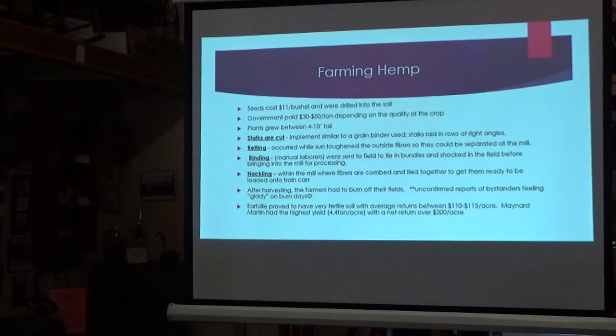So there are basically about 4 different processes that happened in the farming of hemp. First, the stalks are cut, and it's described that they were cut by something similar to a grain binder. Then the stalks were laid in rows at right angles and dried, and that was the retting process, when the sun toughened the outside fibers so they could be separated in the mill.